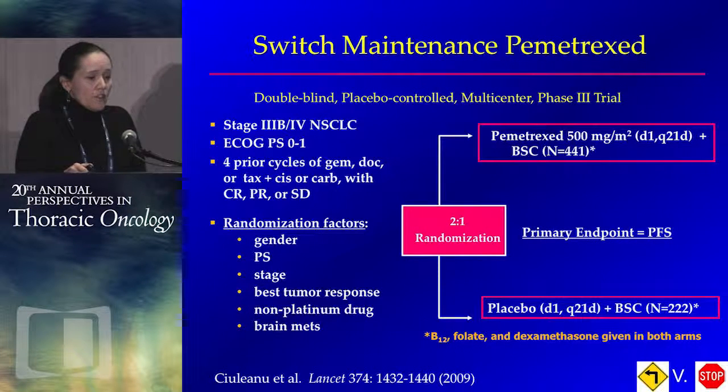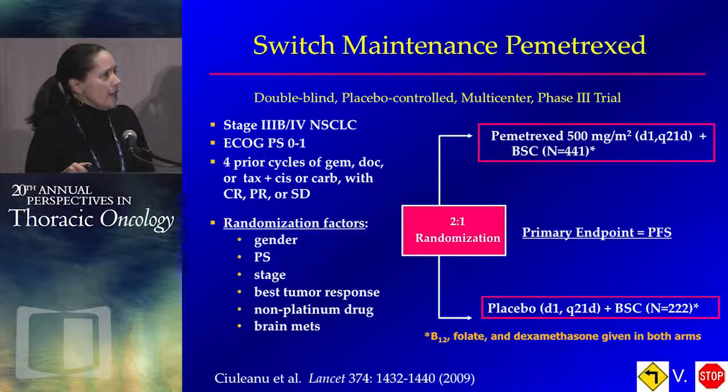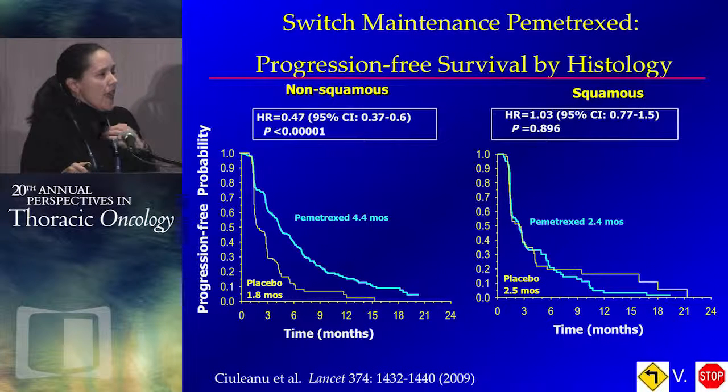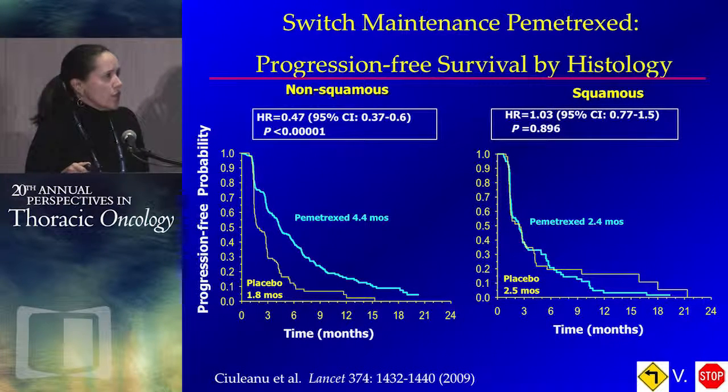So then this was the other study that really put switch maintenance on the map. In this study, patients who had gotten prior platinum-based chemotherapy, 4 cycles of a platinum agent with either gem, docetaxel, or paclitaxel, were randomly assigned in a 2-to-1 randomization to pemetrexed or to placebo. And this was before we knew that it was not a good idea to give pemetrexed to squamous patients.